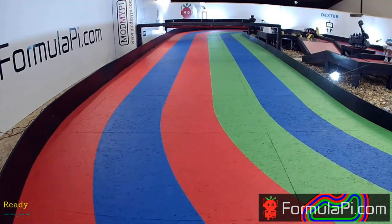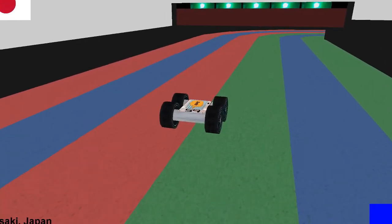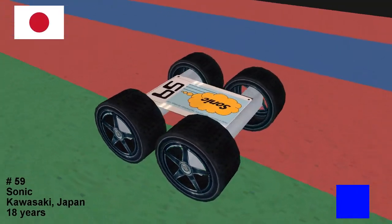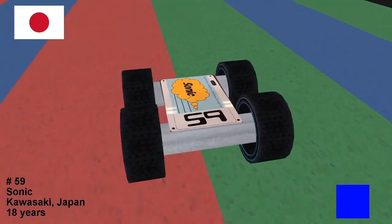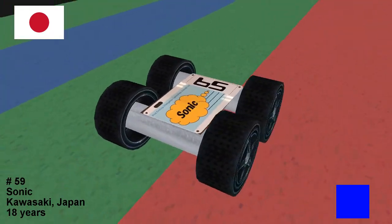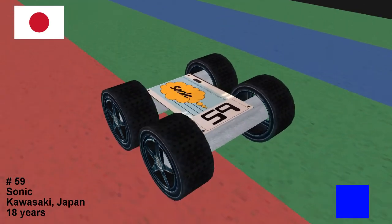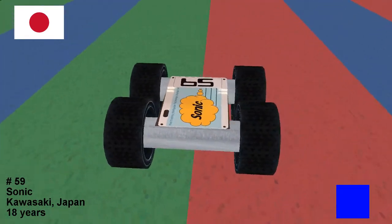So this is Sonic from Kawasaki in Japan. Let's find this spin view and run that. There we go. Shadowhawk: Hi everyone, what I did here was... robot 59 is now powered. Thank you, okay. What I did here was that code bug fix that was sent out last week. Looks like I'm rolling back the previous code. Fair enough. So, yeah, 59, Sonic from Japan with 18 years of coding experience, which is quite a lot.